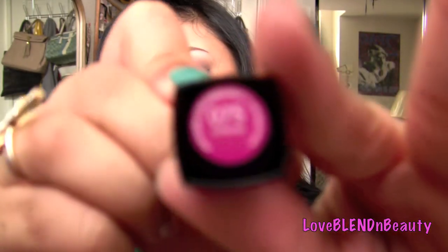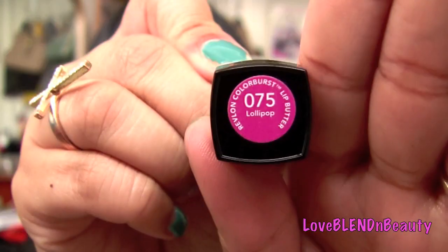Super bright. This is probably my favorite color out of the 6 that I own. From my last haul, I only owned 4. I picked up 2 more because I really love them that much. This is probably my favorite color, and this one is Lollipop. Of course, it's the pink one. It would be, right? Because of this dry lip issue.